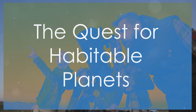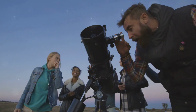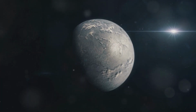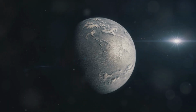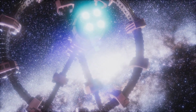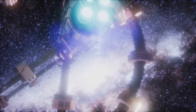The search for habitable planets and extraterrestrial life is one of the most exciting frontiers in modern science. These are worlds that could potentially support life as we know it, with the right conditions for liquid water, a breathable atmosphere, and a stable climate. And thanks to powerful telescopes and cutting-edge techniques, we're discovering more and more of these tantalizing candidates all the time.